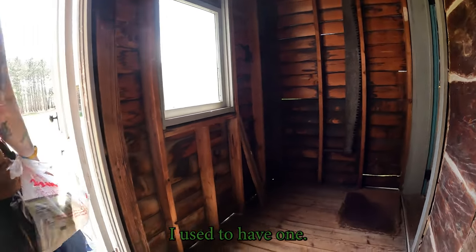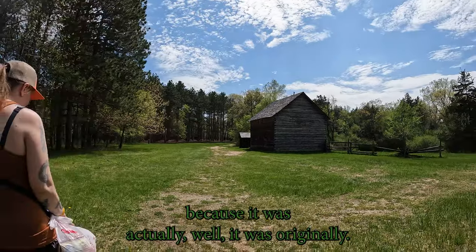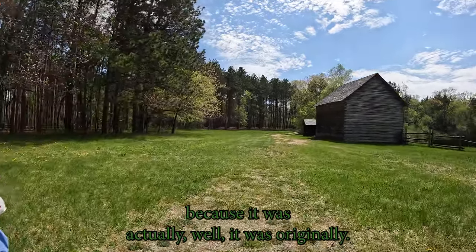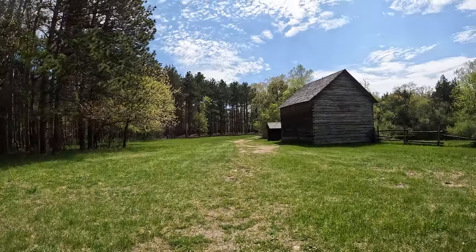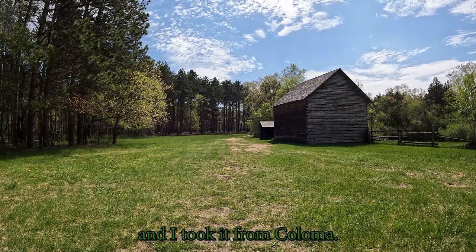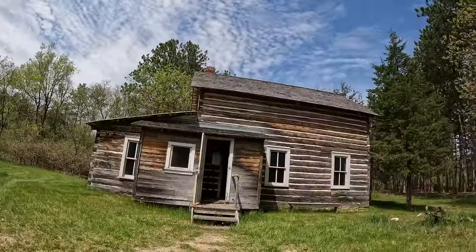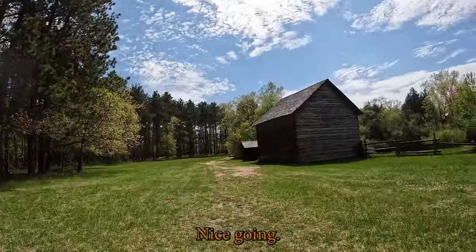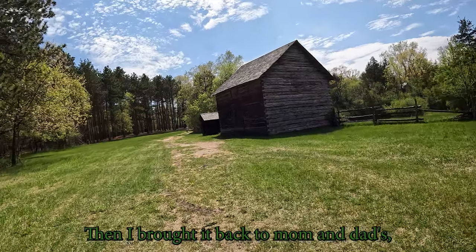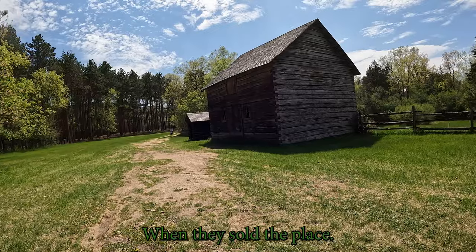I used to have one. Got left at Mom and Dad's house because it was originally, I don't know if it was Mom's or Dad's. And I took it from Coloma. Then I brought it back to Mom and Dad's and they left it there. And they sold the place.